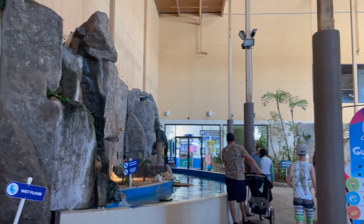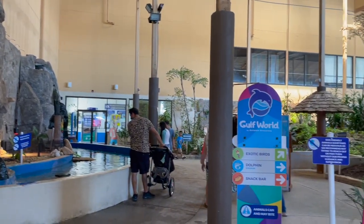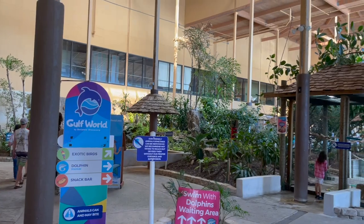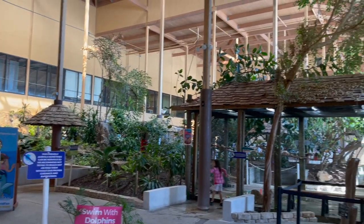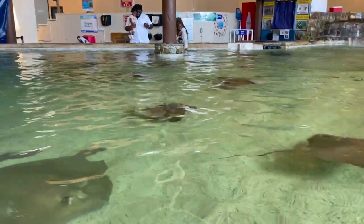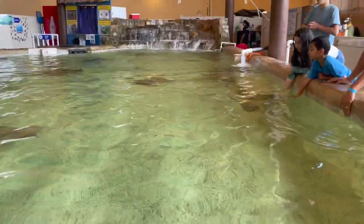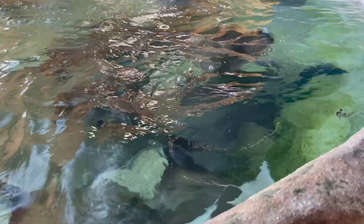To truly experience everything Gulf World has to offer, it's really important to keep your eye out for some hidden gems. One of them is the stingray pool. Now, this tranquil oasis is tucked away from the hustle and bustle of the rest of the park and offers a unique opportunity to interact with these graceful creatures. As you wade into the pool, the stingrays will gracefully glide around you, creating an unforgettable experience.